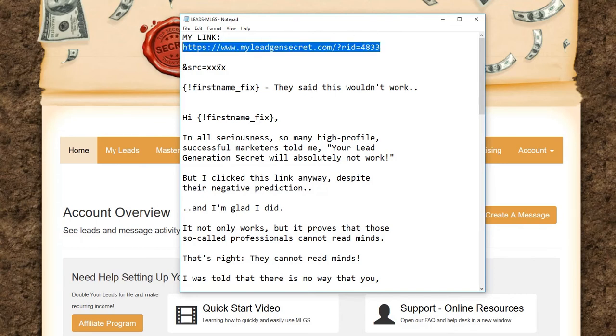There it is. We have been given the ability to source our link. What do I mean by that? Oh, this is the first advanced thing I'm going to teach. If you see here, it says ampersand src equals with X's. So I'm going to copy that, and I'm going to put it at the end of my link. And I'm going to change the X's to, let's say, my lead generation system, MLGS.